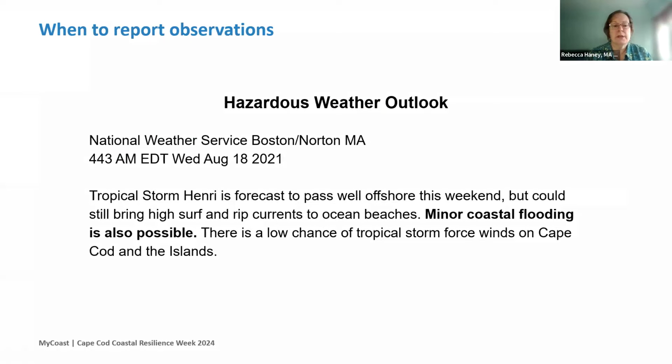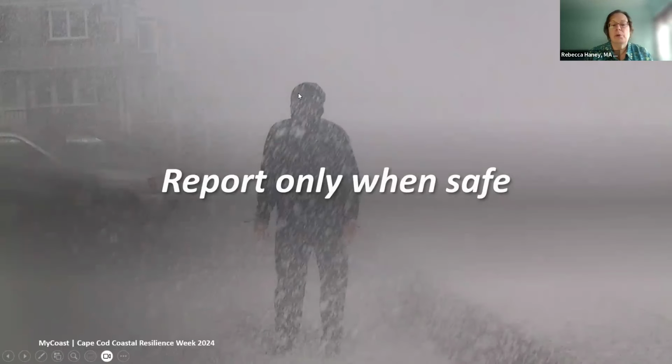If we can go to the next slide. We want to make sure that you are out there reporting only when it's safe. So whether it's flooding or splash over from seawalls, there can be debris in the floodwater, and we want to make sure that people are safe. You need to take that ability to be out there and documenting things with a grain of salt and make sure you're being safe.